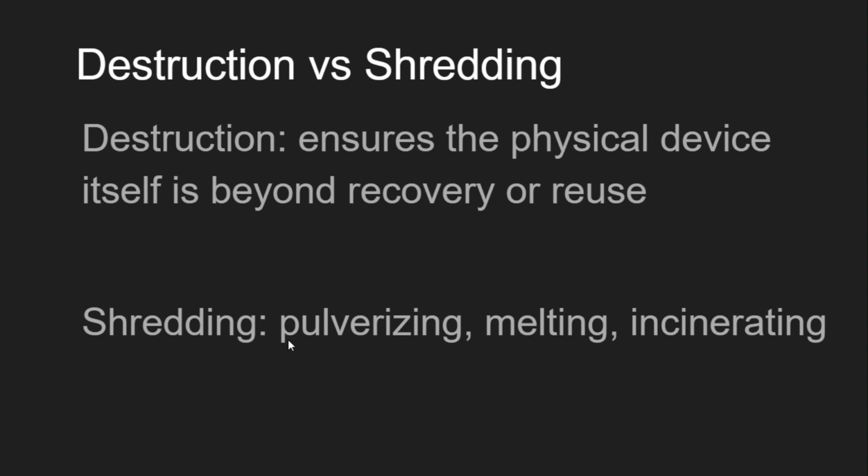Once you smash that hard drive into a flat pancake, maybe you can throw it inside the furnace, and then it would completely melt. So just keep that in mind. There is a slight distinction between destruction and shredding.